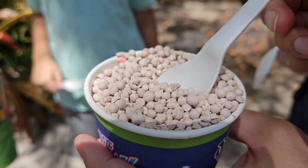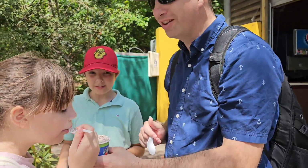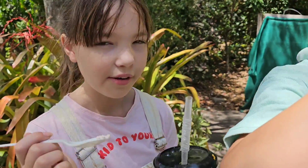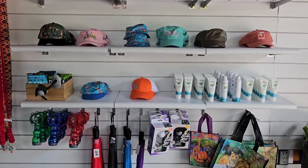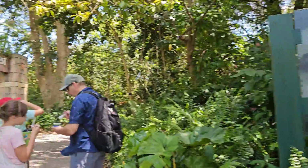Got our Dippin' Dots. Nice way to cool down. So good, right? It's cold, huh? And we got our refill. Lemonade's good. And yes, this is a splash pad. Inside the restaurant, they also have some of these items for sale. This divides into a lot of sections.